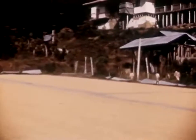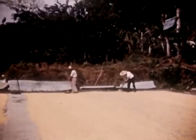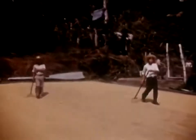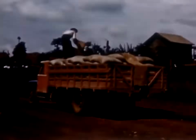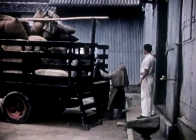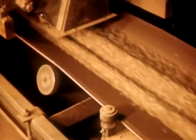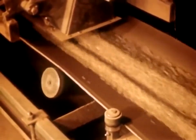Now encased only in its final hull, or parchment, the coffee beans are spread out to dry in the sun. This takes from 8 to 10 days. Men must rake and turn the beans so that they all will dry evenly. Then, packed in bags, the dried green coffee is ready to be sent into the city. Here it is unloaded at a warehouse, where it will be inspected, sorted, and graded for quality. This initial grading is one of the most important operations in the selection of coffee.